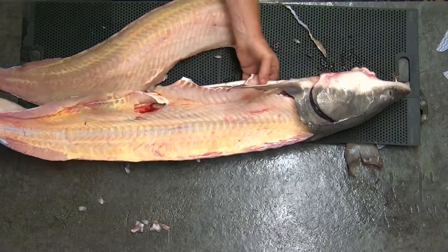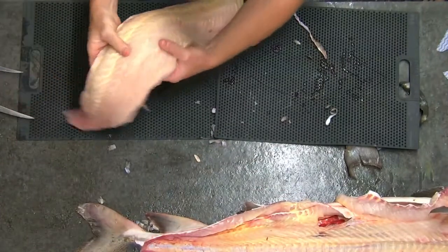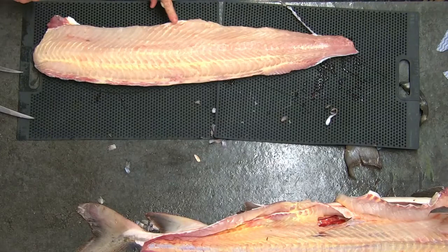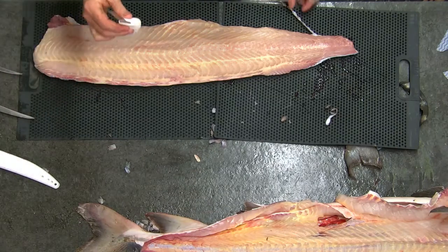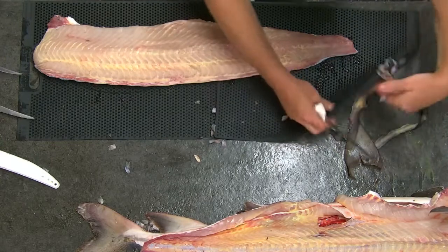Okay, so I'll slide this out of the way for time purposes. And so now you see, I have this perfect fillet of meat here. I got a little bit of the gut lining here, nothing major. I'm gonna go to my third knife. Now I go to the long bladed fillet knife. First time I've broke it out. Let me get some stuff out of the way.